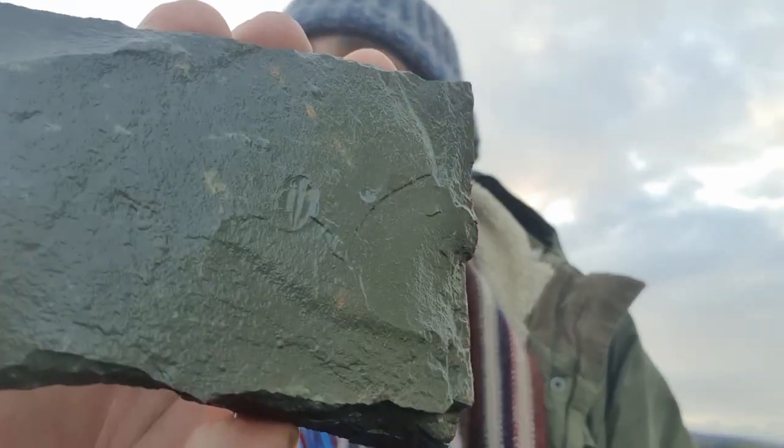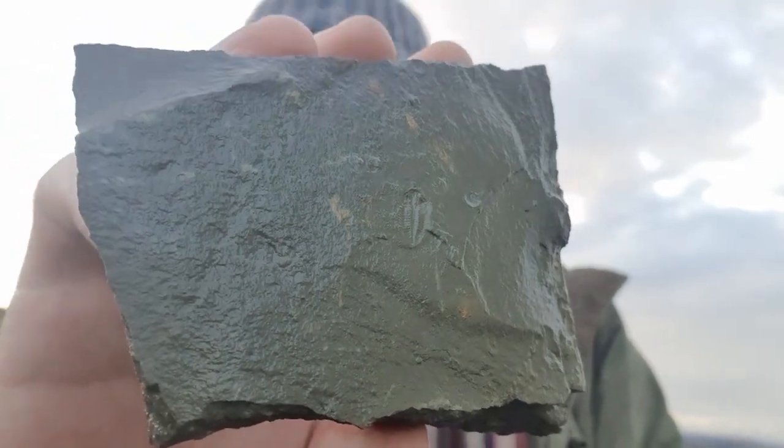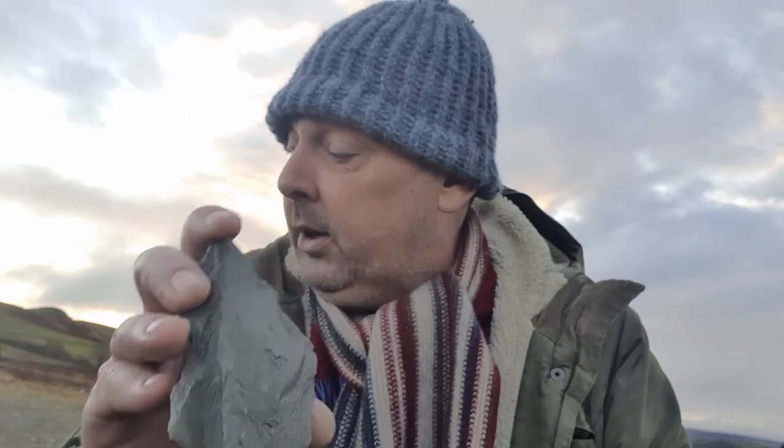So the first one we've got is just a little negative mould of an Ogygynus. About a centimetre, but it's all there, so I quite like that, thought that was pretty.